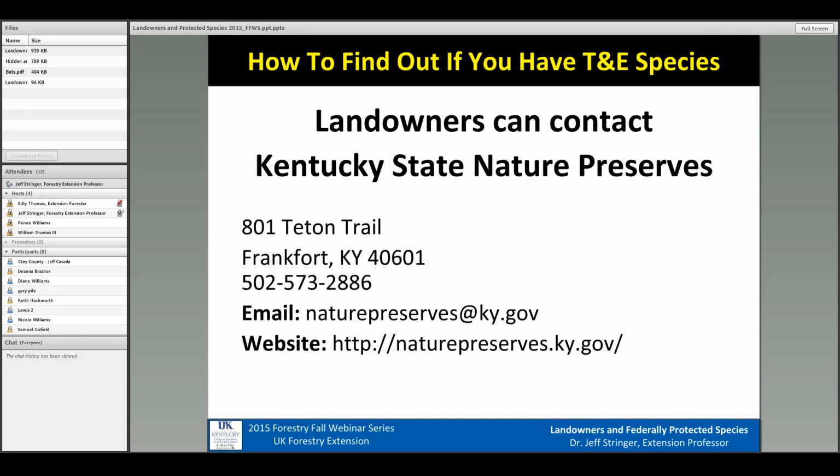However, having said that, you as a landowner can contact the Kentucky State Nature Preserves Commission. They've got a website and an email address. It's naturepreserves.ky.gov, and you can submit your property to them. Say, here's a map, here's where my property's at. Do I have any T&Es on my property? And you can go through a process for them to help you figure out if you've got anything you have to worry about. So you can do that all by yourself and submit your property to them.